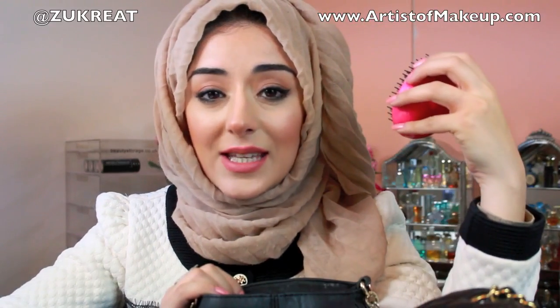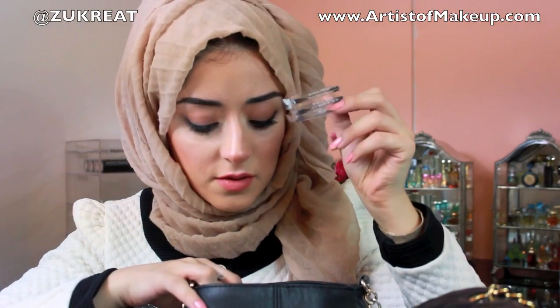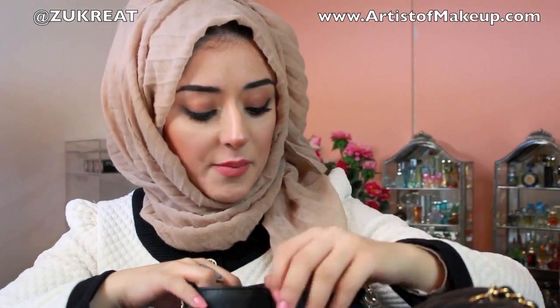And what else do I have? I've got a brush, which is like a tangle teezer, but because my son's hair is quite long, I think it's really important that I have something to brush his locks with, and this is nice and small, and it helps to detangle his hair. I also have some cotton buds, which I got from Dubai. They are black. I have these also in my makeup kit, but I also keep them with me in my bag. I have more tissue.